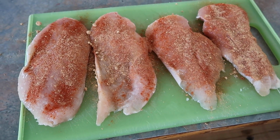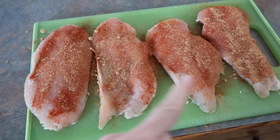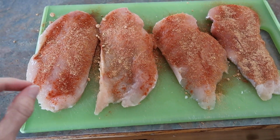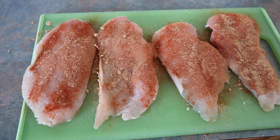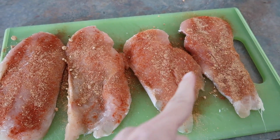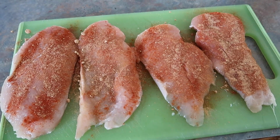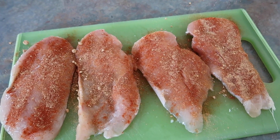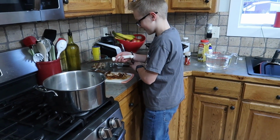Cooking my chicken for the soup. This is actually only 2 chicken breasts, but I sliced them this way. I feel like they cook better when you do that. And I sprinkled paprika and taco seasoning on both sides, and I'm just gonna sear them in a skillet. You're supposed to grill them, but my grill is covered in snow right now, so we're just gonna do it this way. We are assembling the soup.